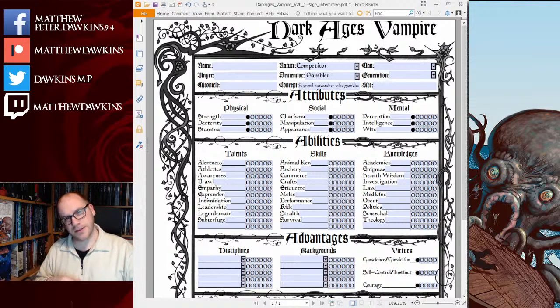And rather than making this rat catcher into a ghoul, the vampire punished this mortal the only way they could think to do, which was with the embrace.